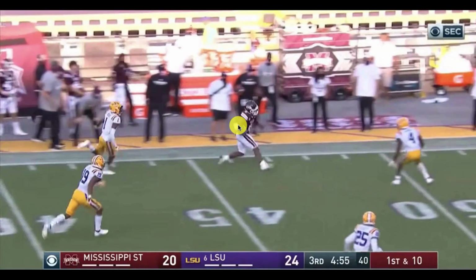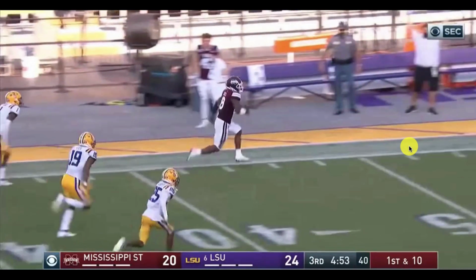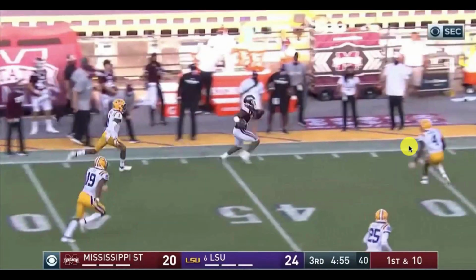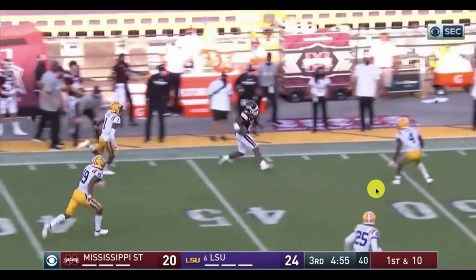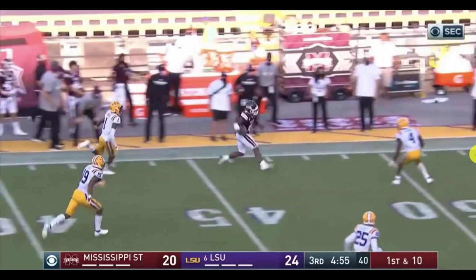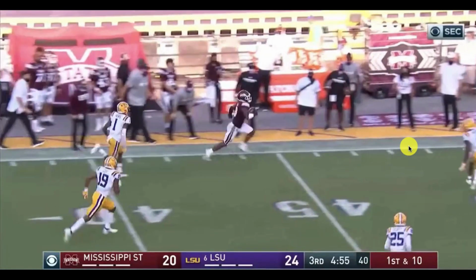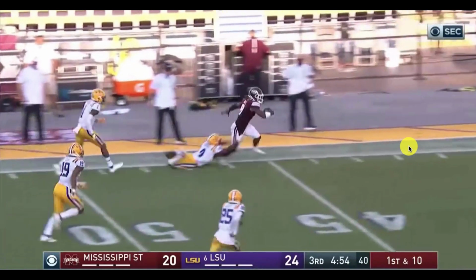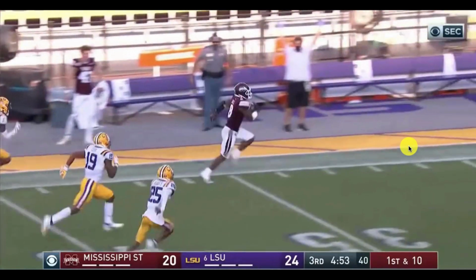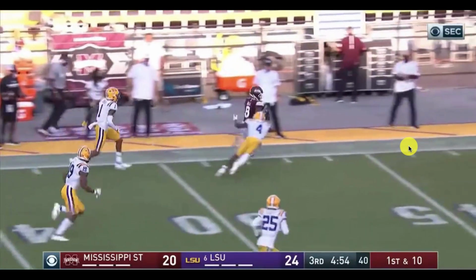Okay? And this is a tough tackle here, but you've got to at least get him out of bounds or make him cut back inside to where you've got more people. So I think this is just a case of Ford didn't want to get run over, and he wasn't willing to make a play aggressively enough as he needed to stop the running back.